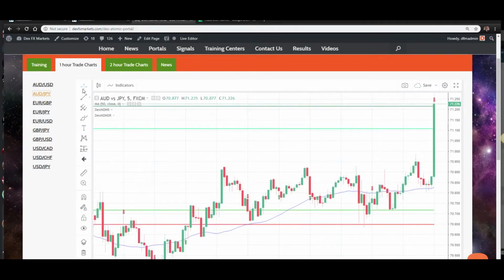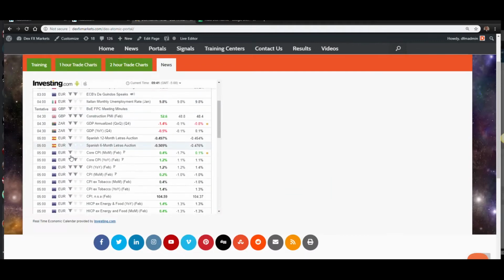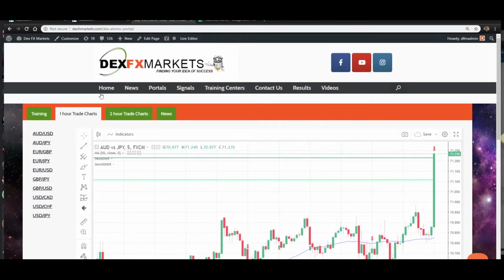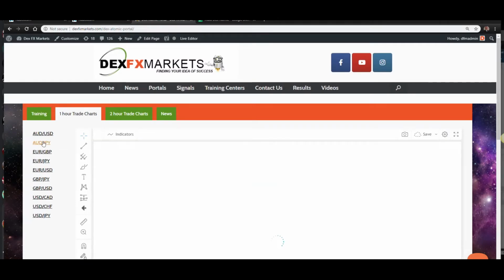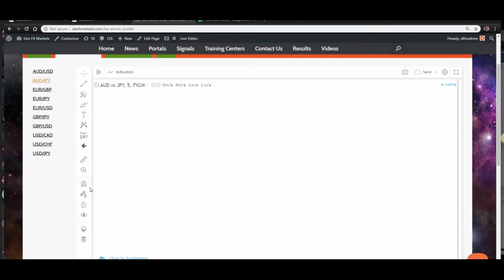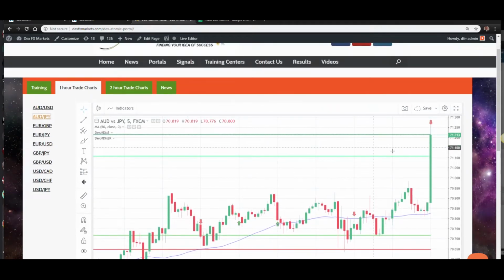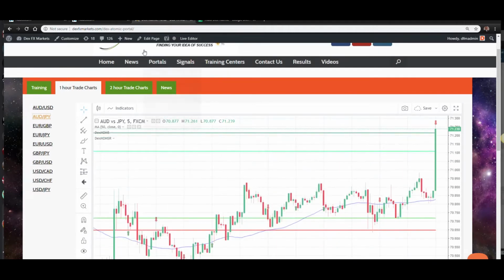Okay, I don't know what's going on. There is no news on the Aussie. The Aussie is a liquid pair, a commodity pair. The AUD/JPY is based around the gold market, of course. We'll see if we get any shrinkage from this point, but it's got to come down pretty far right now, 20-something pips, all the way back down to here. I'm pretty sure it will shrink, but who knows from this level.